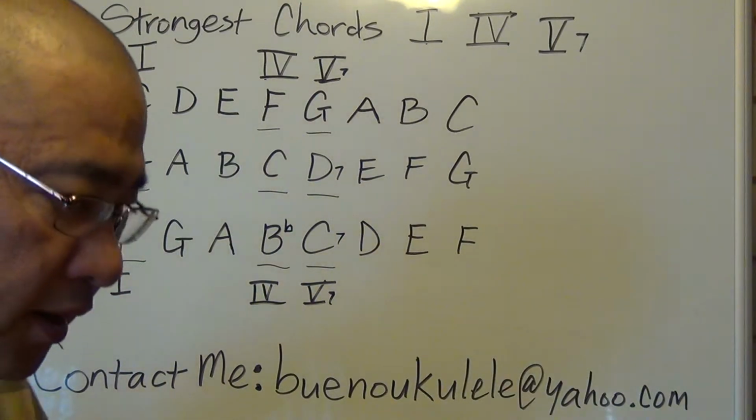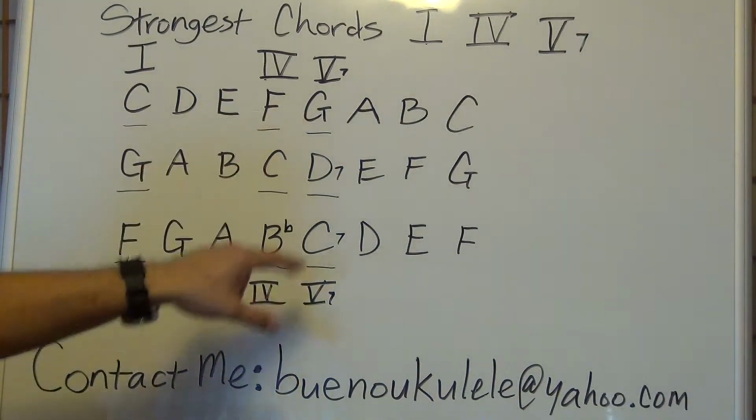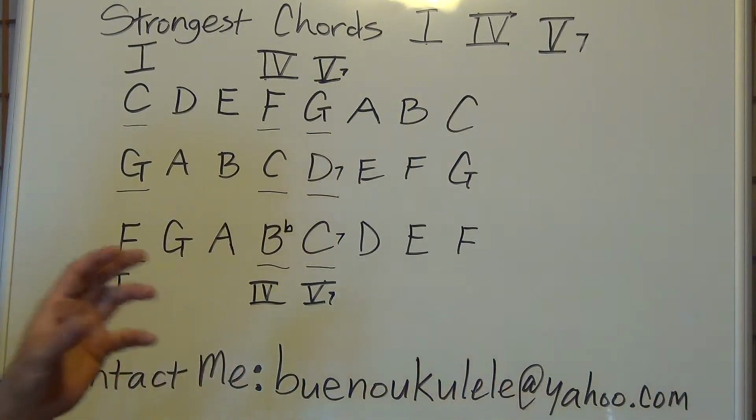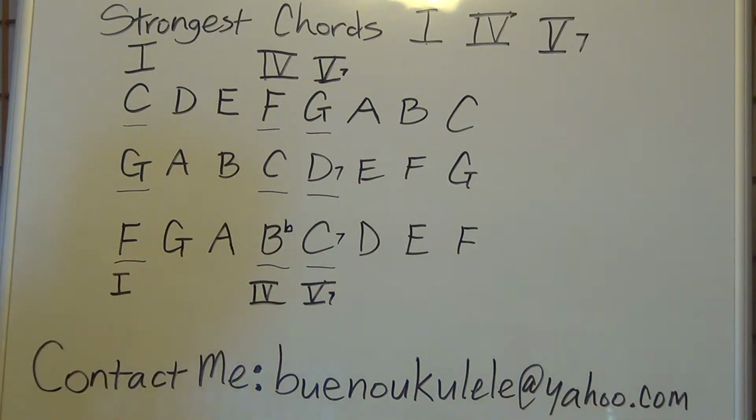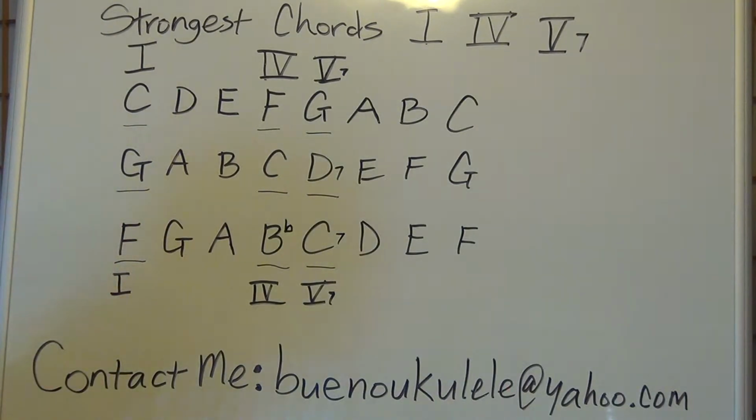Your number 1 chord is the absolute strongest chord. That means that's the total feel of that song. You probably start in that chord, and you probably end in that chord. Not always, but most of the time. Your 4 and your 5, 7 chord are the chords that really hold it together. You may have other chords, but if you can always locate those 3, they give you a bearing to where the song is.